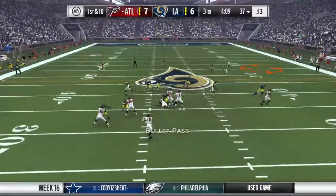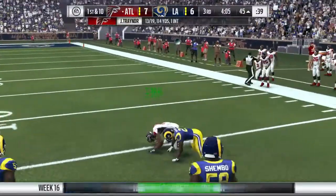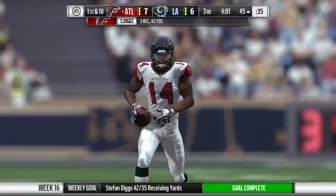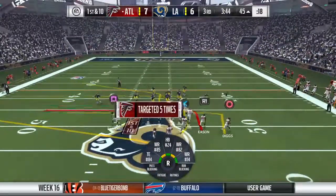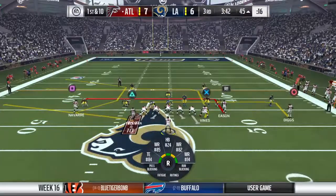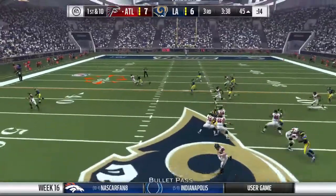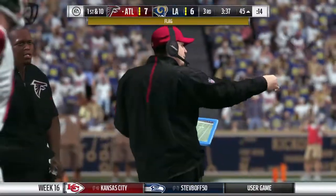Executed it to perfection. He's got it complete to Diggs, right side. 18 yards on the pickup there. And the Falcons are going to get a first. Really nice connection on the corner route. This is a play where the receiver wants to set up the defensive back by moving him inside and then breaking back to the corner. They'll look to throw, and his throw is going to be incomplete.